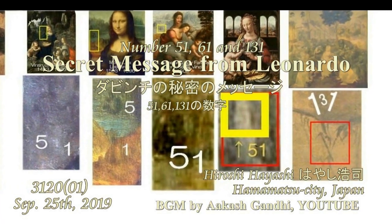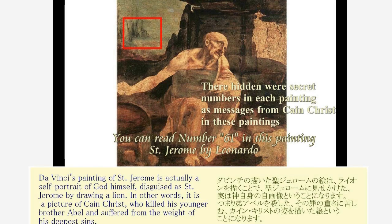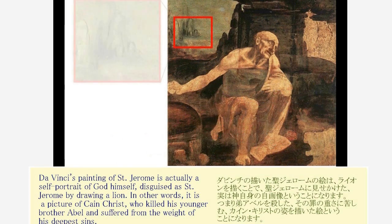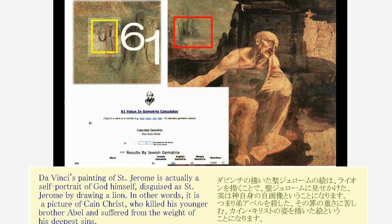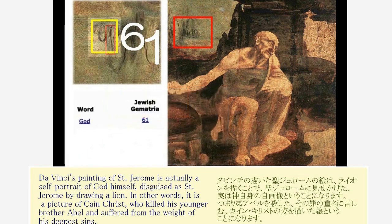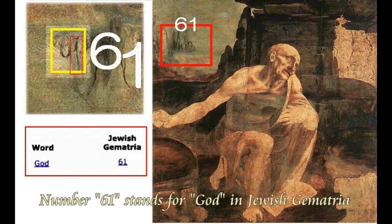Leonardo da Vinci hid many secret messages in his own paintings. For example, the number 61 was hidden upside down on the background of the picture of Saint Jerome. 61 stands for God in Jewish gematria. The character depicted here is generally considered to be Saint Jerome because it has a white lion below it. But it is God himself or a self-portrait of God, not Saint Jerome.